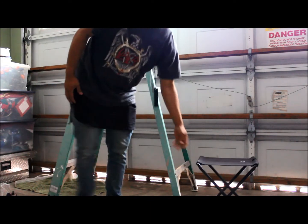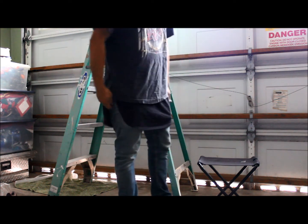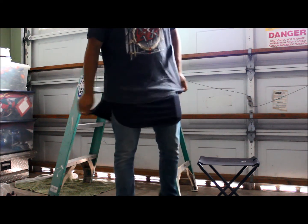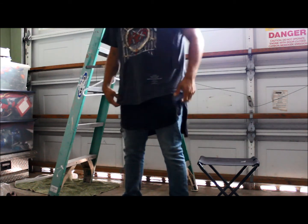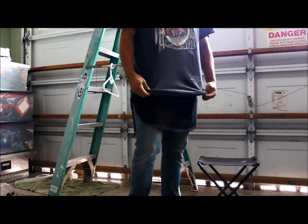Alright, so here is how it looks stacked up. Right under, I'm wearing a Fear of God tank top, so you guys have an idea of the length. This is a size medium, this is a size large.